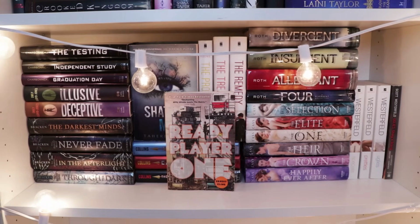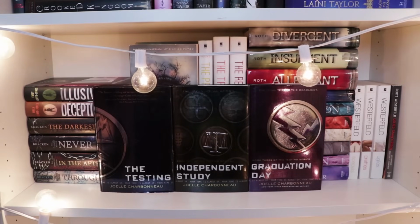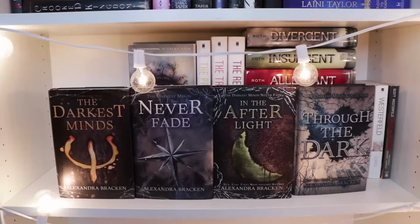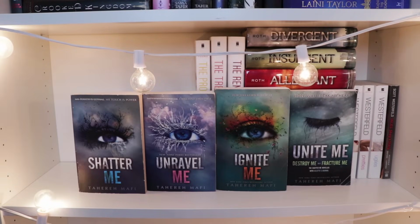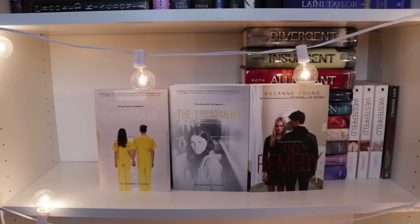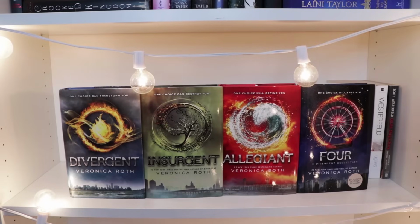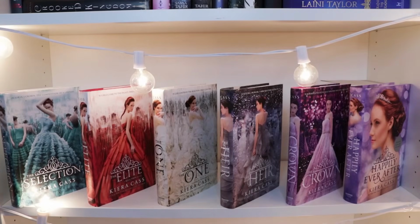Ready Player One by Ernest Cline, The Testing trilogy by Joelle Charbonneau, Elusive and Deceptive by Emily Lloyd-Jones, The Darkest Minds series by Alexandra Bracken, The Shatter Me series by Tahereh Mafi, some of the books of the Program series by Suzanne Young. I of course have the Hunger Games series by Suzanne Collins, the Divergent series by Veronica Roth, the Selection series by Kiera Cass.